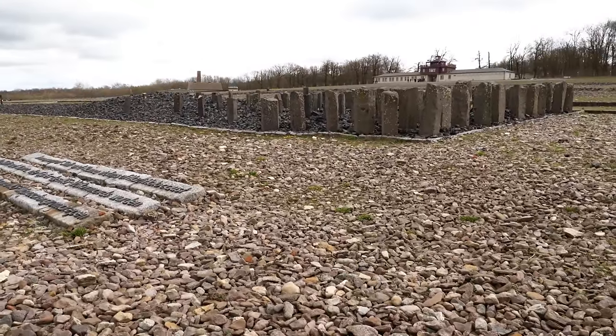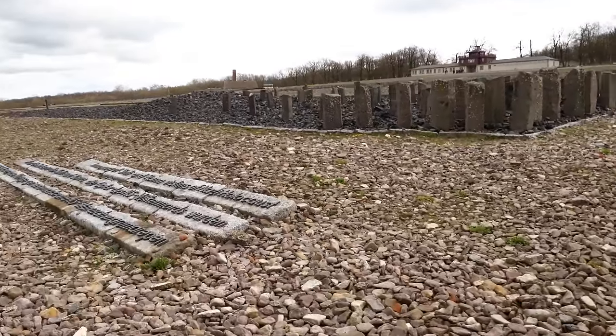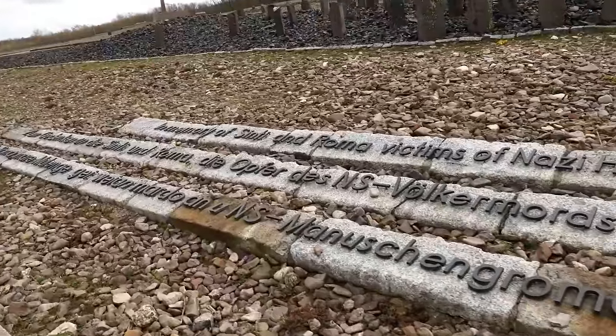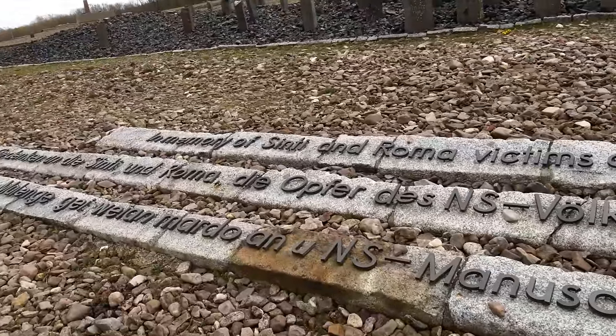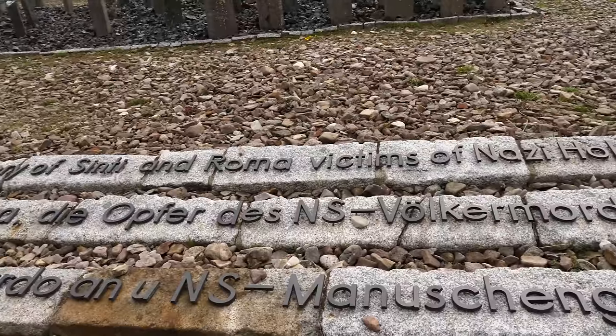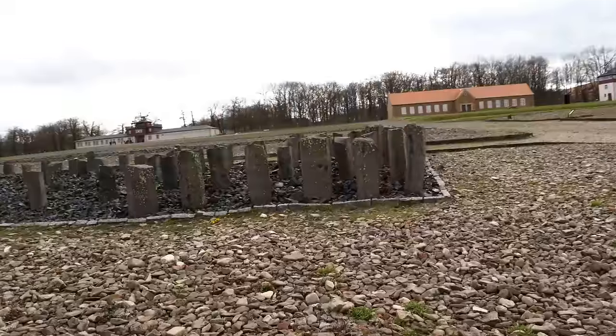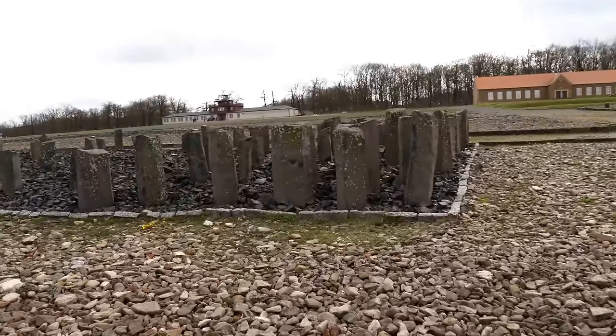Now, as you've already seen, there are several memorials here at Buchenwald, and this one to me, as far as what I've seen so far, is the most striking. This is a memorial to the murdered Sinti and Roma.